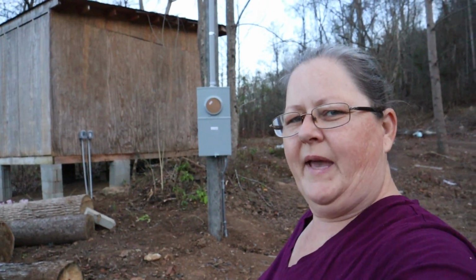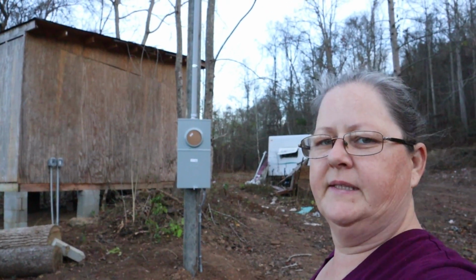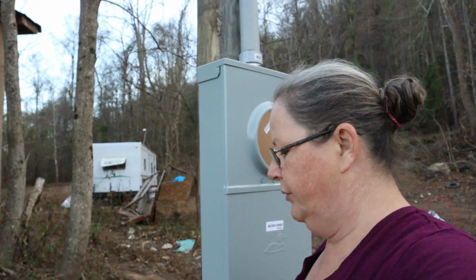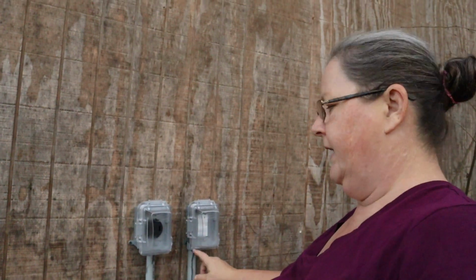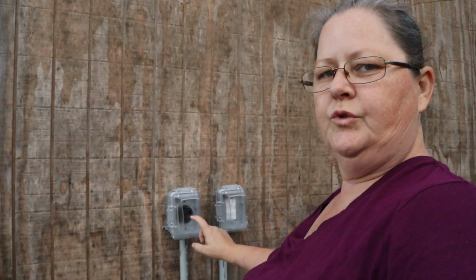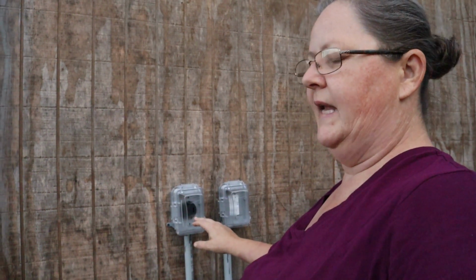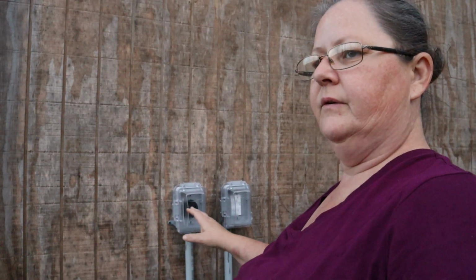So back behind us, we have our service pole. He's already got that installed. We had him put in two receptacles right here. This is a 220. This is for a dryer. We do use clotheslines here on the property. But there are some times we have a lot of rain through the winter time, and we have to utilize the laundromat for that.